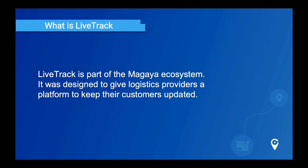So what is LiveTrack? LiveTrack is part of the Magaya ecosystem. It was designed to give logistics providers a platform to keep their customers updated. In other words, LiveTrack is a visibility and tracking platform you can offer your clients to strengthen your customer service experience.